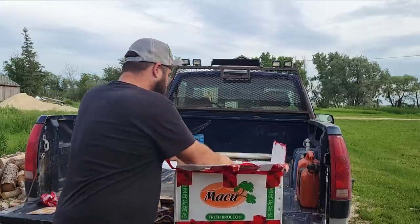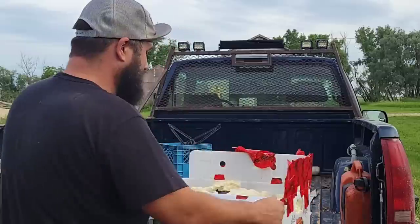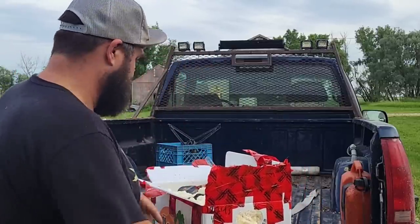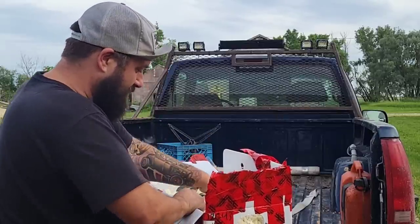Okay, so this is the best packing method I've experienced. I've had a lot of saws come here. You could drop this thing down a flight of stairs and it's not going to get damaged. I'd bet money on that.